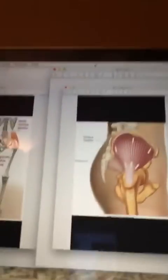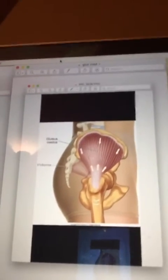But I've got a couple pictures I want to show you, and I'm hoping it's as simple as just turning my camera around. It's not going to let me, maybe. All right, so I'm going to show you them this way and hope that we can see what I'm talking about. All right, so that's the glute med.